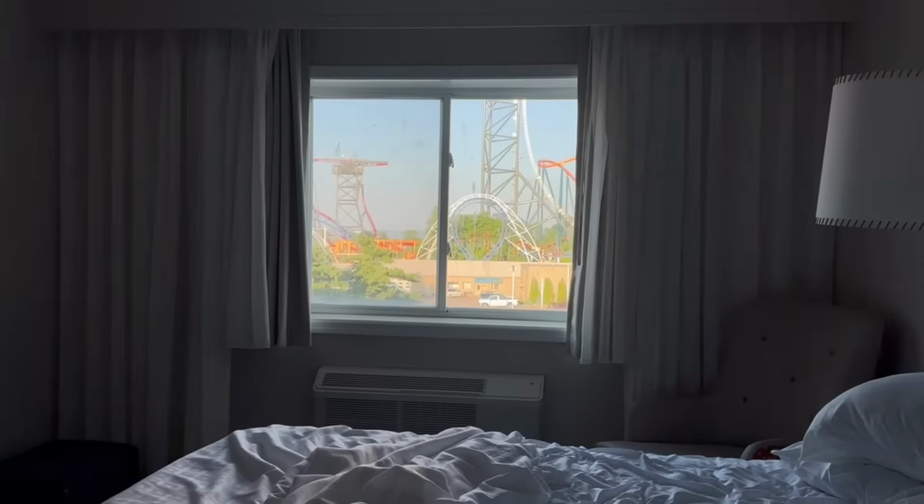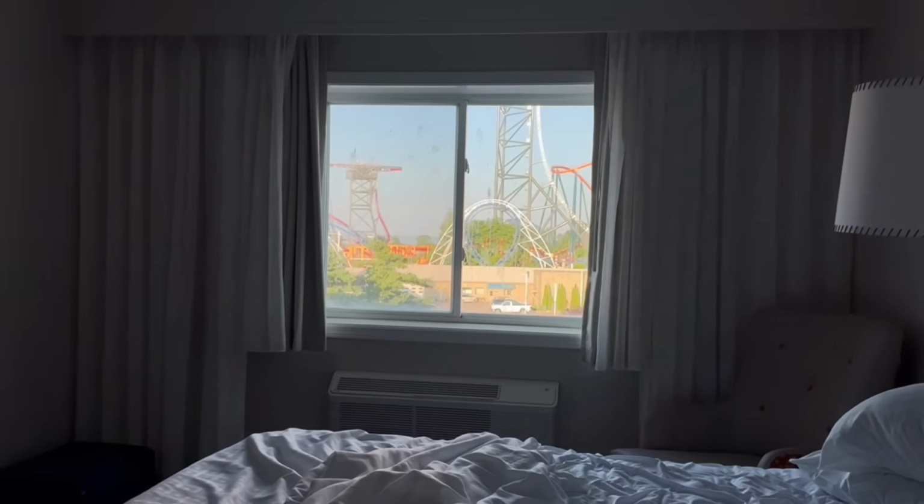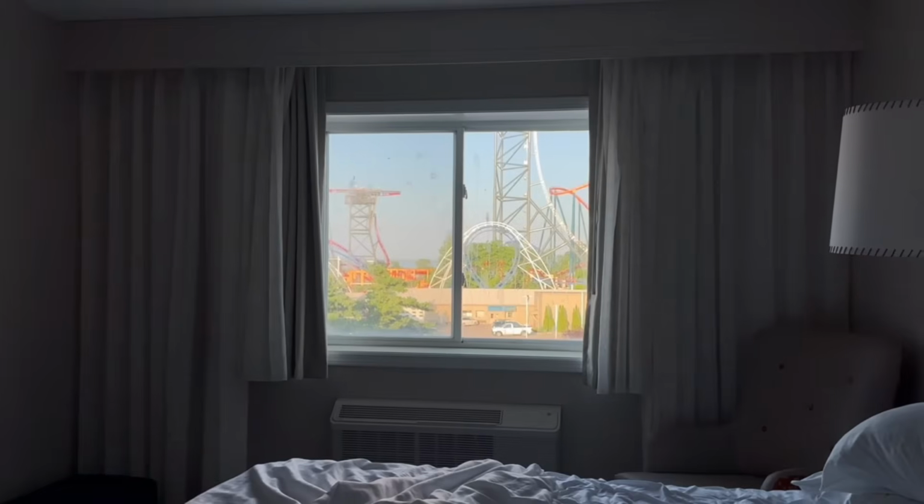Okay, so this is day 3. We are leaving Cedar Point this morning. As you can see, the view from our hotel room. Got a nice view, minus the bird poop on the window. It's kind of normal out on the peninsula here.